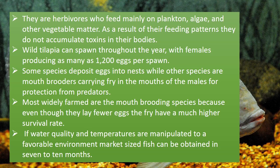If we talk about the feed of the tilapia fish, it is herbivorous, mostly surviving on plankton, algae, and other vegetable matter. As a result of their feeding pattern, they do not accumulate toxins in their body. Wild tilapia can spawn throughout the year, with females producing as many as 1,200 eggs per spawn. Some species deposit eggs into a nest while other species are mouth brooders. Tilapia have both characteristics: they can lay their eggs in a nest or retain their eggs in the male's mouth for protection from predators.